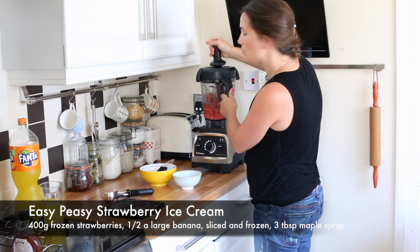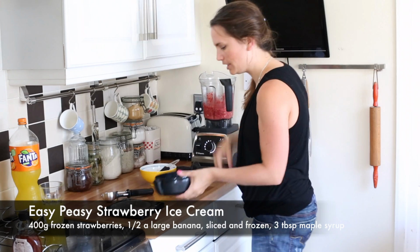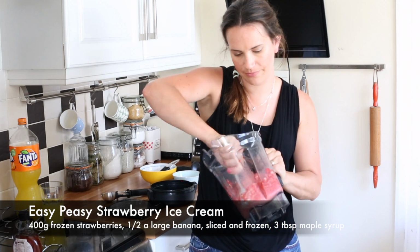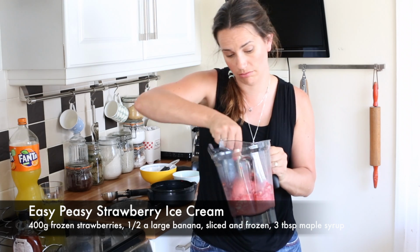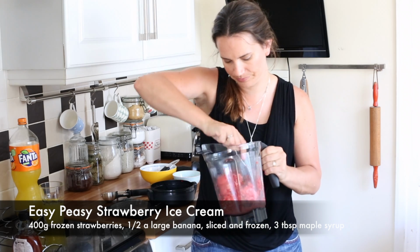It's all a bit stuck, so I'm just going to give it a little turn. Oh, that's so nice. It's already looking lovely. Half of it is pretty much done, really. I can't emphasize enough how important it is to have a good blender.